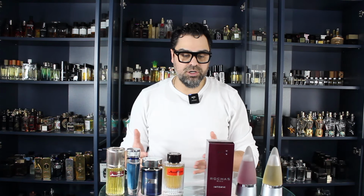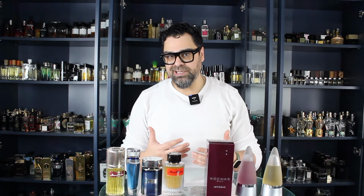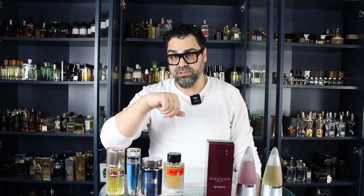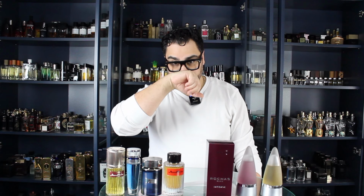Maybe it's going to be darker, more interesting in the back end, but you know, what you see is what you get. Like a lot of these designer fragrances, a lot of the back end notes here are front and center already. The vanilla, the cedar, the woods, and this cappuccino accord. You can smell it already. So I don't know how this is going to change that much.